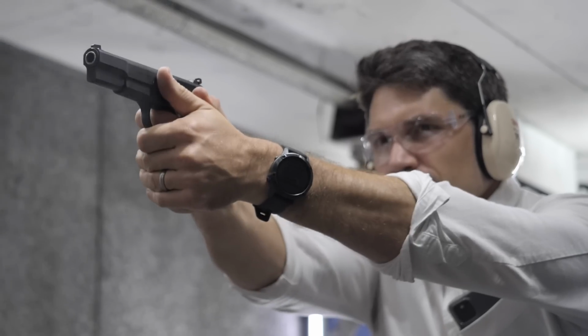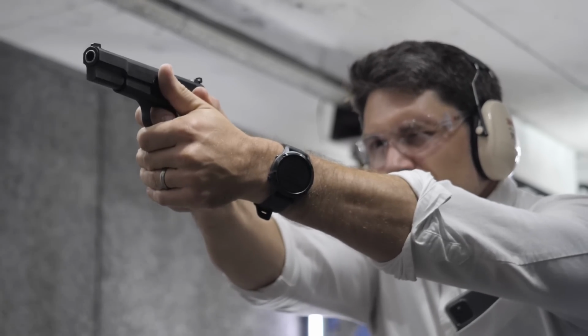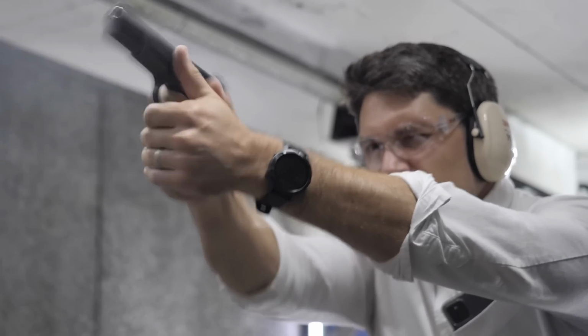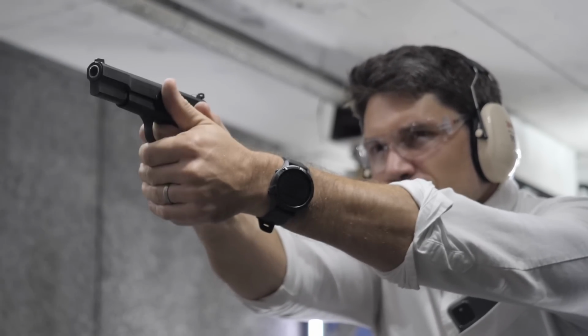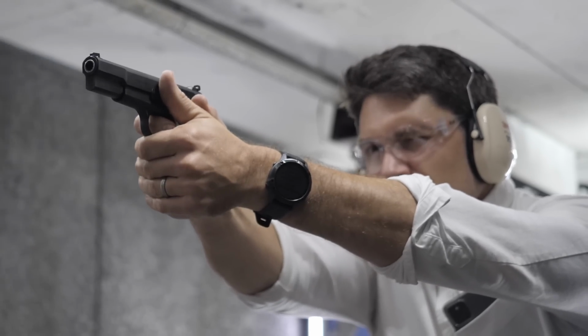How does it shoot? That's what you really want to know, right? Good news is it shoots about as good as it looks. And as you might imagine, for an all-metal gun weighing 32 ounces, it's a pussycat with 9mm. Recoil's very soft, follow-up shots are easy. The magazine release is easy to get to. The new beveled magazine well makes mag changes smooth.